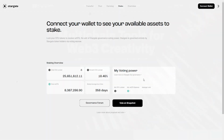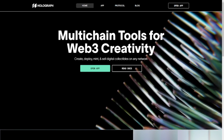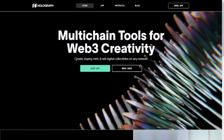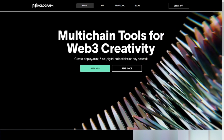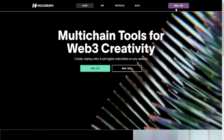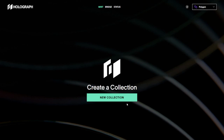Right, this brings us to the last option, which is Holograph. As we can see, Holograph offers multi-chain tools for Web3 creativity. Basically, you can create, deploy, mint, and sell digital collectibles on any network. As usual, just click on Open App. Next, we connect our wallet. Once connected, you click on New Collection.